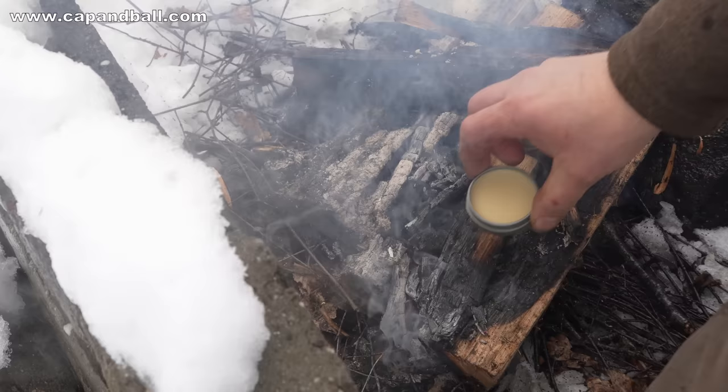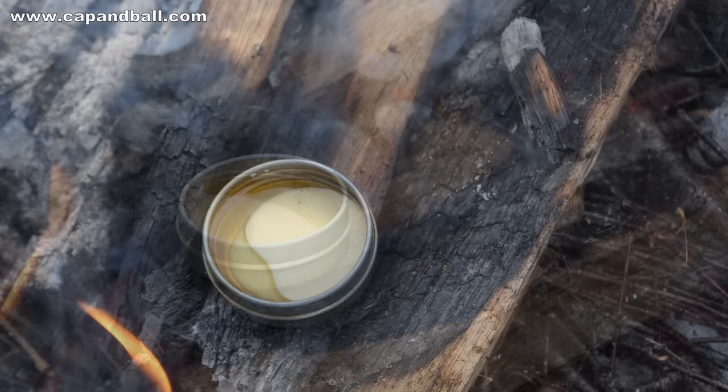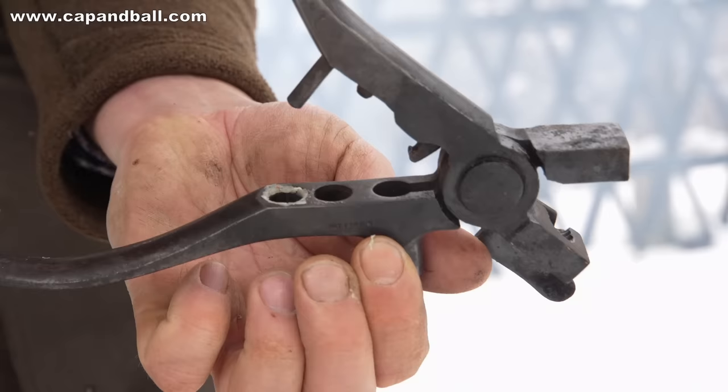Now comes the lubing part, with a mix of beeswax, tallow and engine oil. The original lube was of course simpler, it was pure tallow or Japanese wax. And now comes the sizing of the bullet. It is pushed through the sizer hole in the handle.